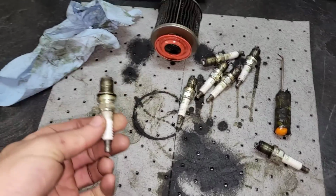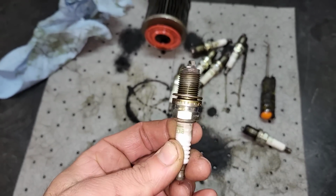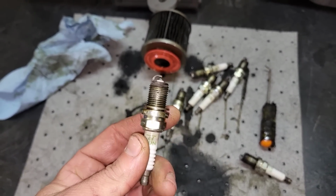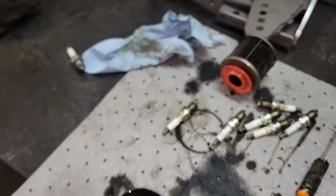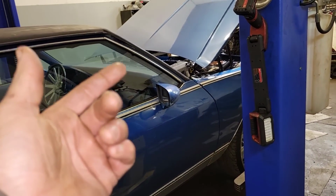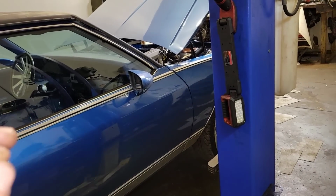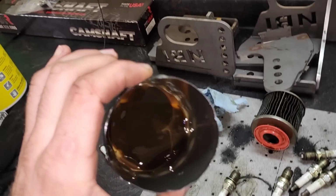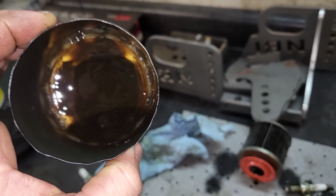So we changed the plugs. We got rid of these plugs. Sorry, let me zoom in here. There we go. NGK BKR7Es. That's not usually what we run. I actually put a TR6 in the car. For this motor and power level, a TR6 is going to be plenty good for what we're doing here. So change the oil, and now I'm just assuming, right?